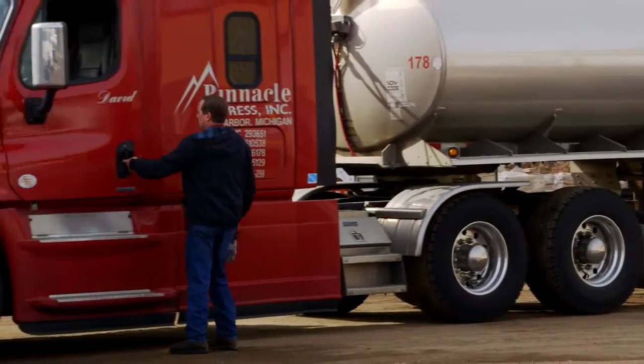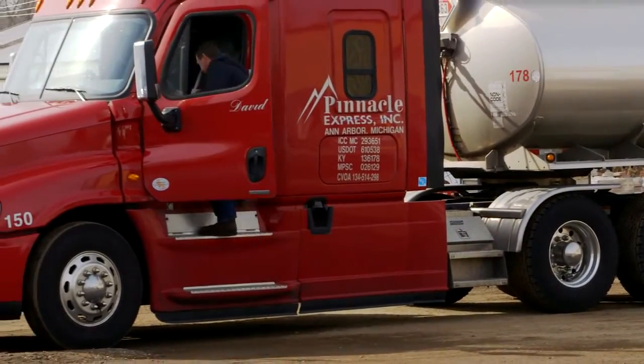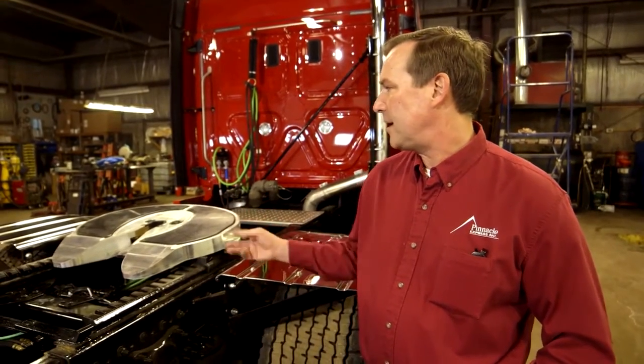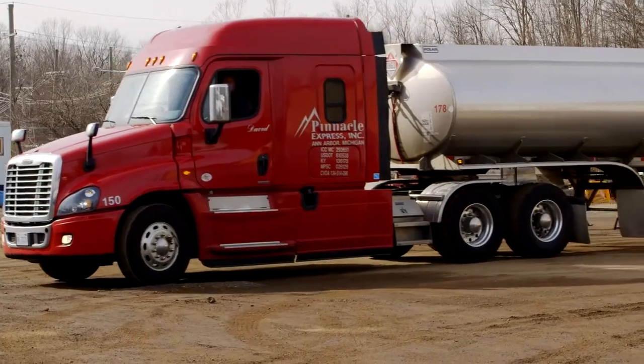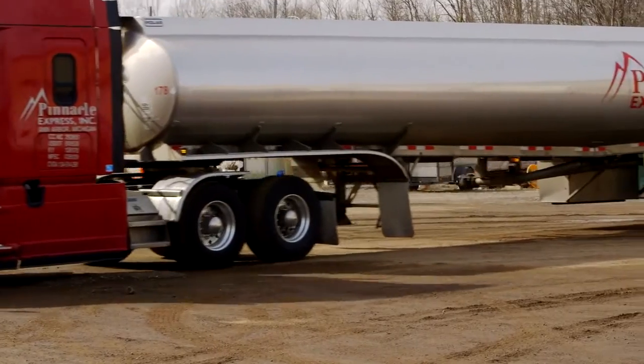We get paid by the gallon delivered, so I was looking for weight savings. So one of the things that came out with the SAF-Holland no lube fifth wheel plate was the weight savings and the ease of maintenance. We don't have to grease anymore. The fifth wheels hold up real well. They're 100 pounds lighter. That's about another 16 to 18 gallons of fuel that we can haul every load.